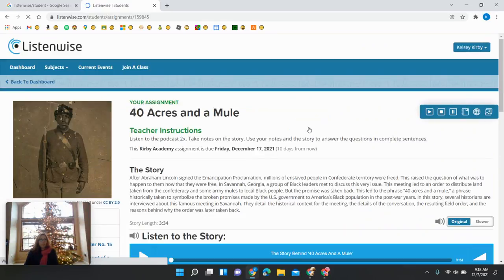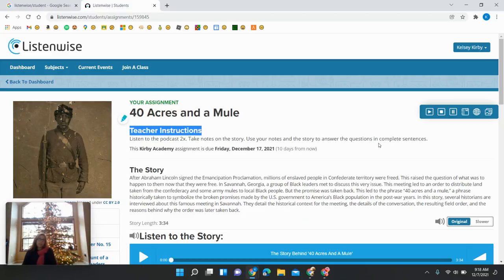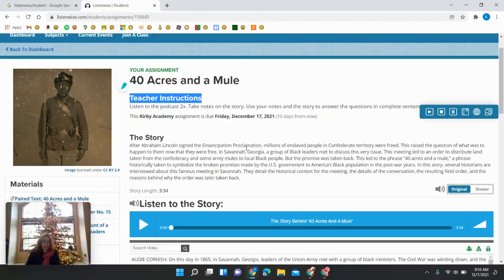It's going to open up a lot of related information. So I've got a picture, I've got the title, my instructions here. Let's read the instructions first. That's always a great place to start. Listen to the podcast 2 times. Take notes on the story. Use your notes in the story to answer the questions in complete sentences. Okay. It's due by Friday, December 17th. Okay. So that I don't have a ton of time.